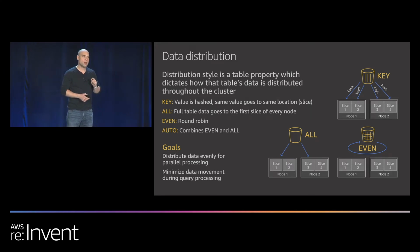The next distribution style is even, and it's like saying to Redshift, I don't know what to pick for a distribution key, but just please evenly spread the data across the cluster. And Redshift just automatically round robins the data across the nodes.